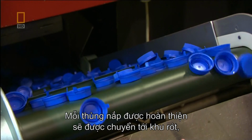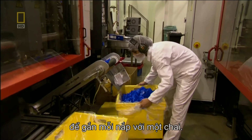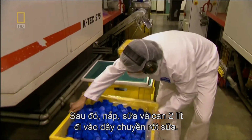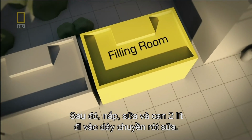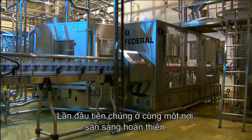When a box of caps is finished, it makes its way into the filling area, so each cap can be attached to a bottle. These caps, the milk and the 2-litre bottles then head down to the filling line. For the very first time, they are all in the same room, ready for action.